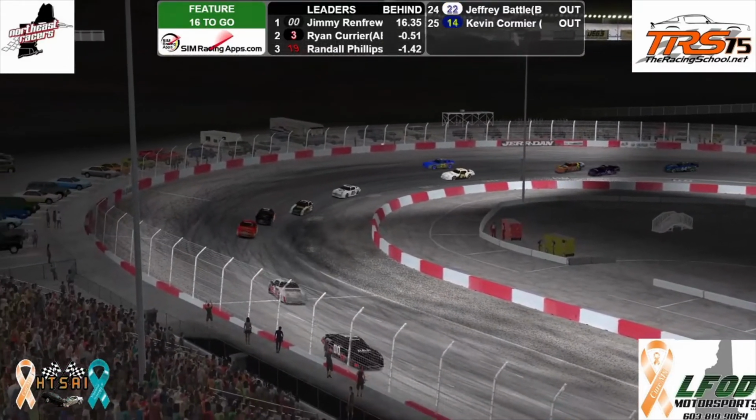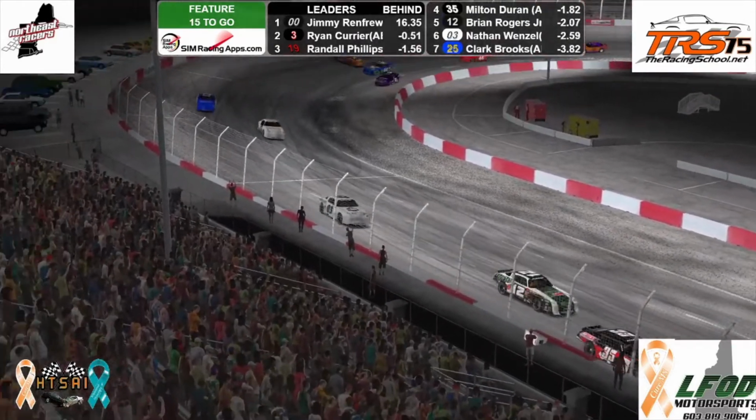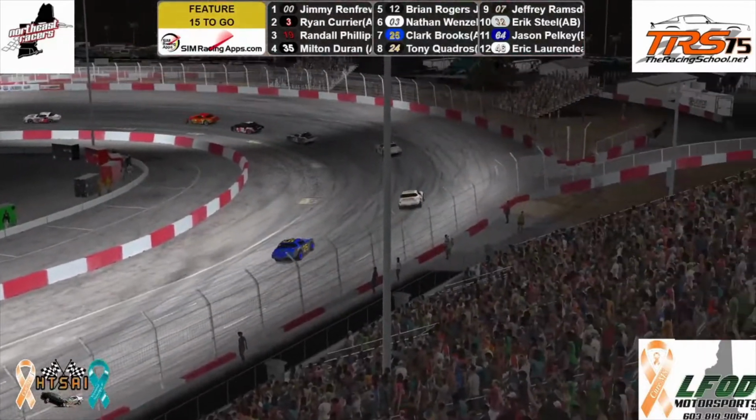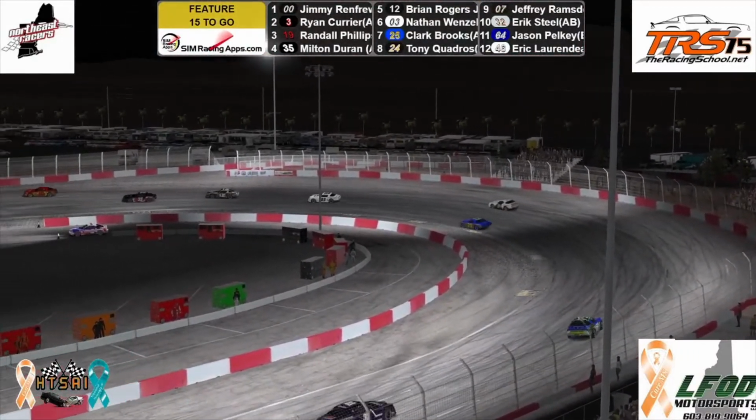Another car on the move, the 25 of Clark Brooks. Haven't really talked to... Oh, caution is out again. Excuse me, the 25 of Clark Brooks started 19th. He is up to 7th currently. Let's see what happened there.